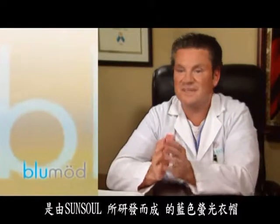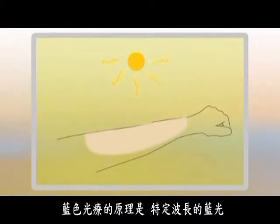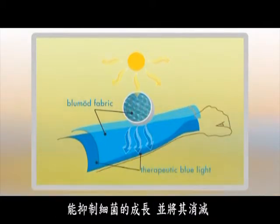Blue Mode is a SunSol fluorescent garment that is developed to treat acne. We've known and actually harnessed blue light for years. What blue light does, that specific spectral wavelength of light sends energy onto the skin and it excites certain chemicals in the skin that injure and destroy bacteria. Our Blue Mode garment does the same thing.